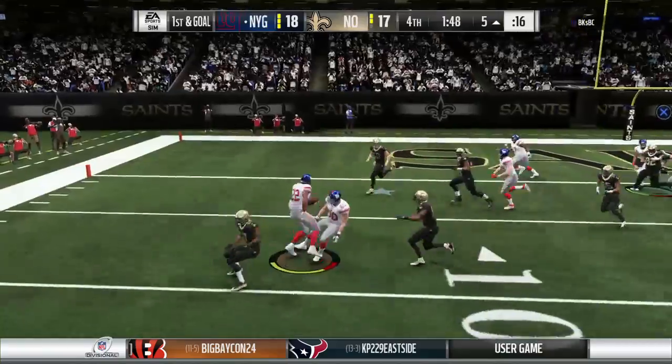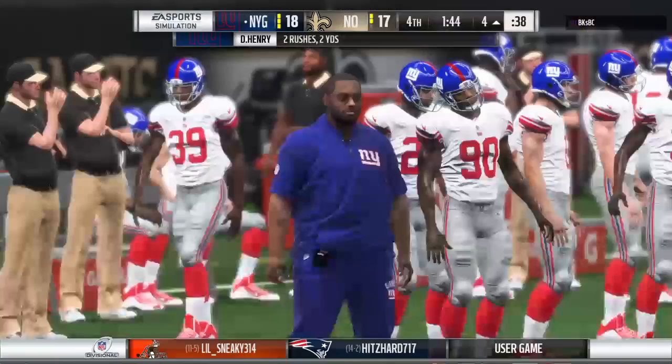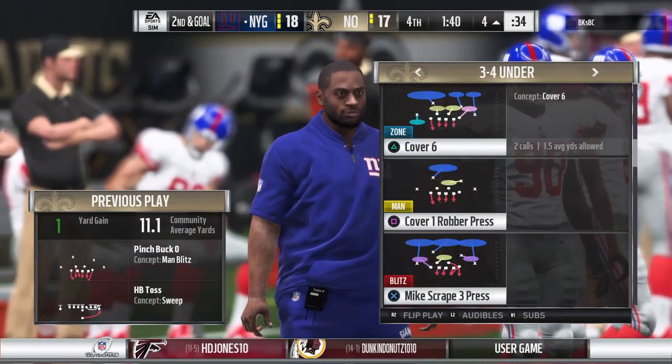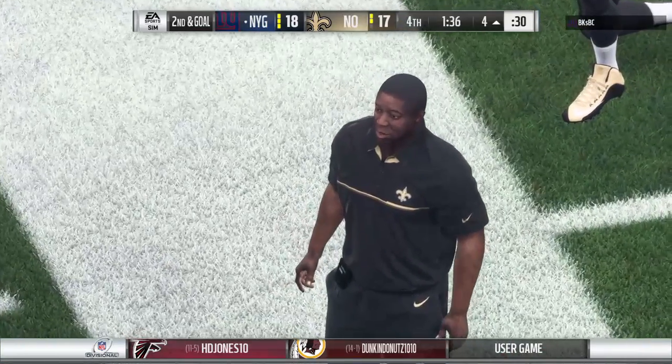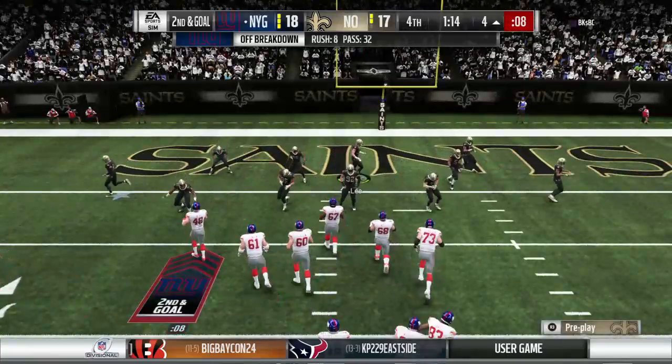They'll try and run for it with Henry, and the hole closes quickly here. He can fight only to about the 4. It's a gain of a yard, and it'll set up 2nd and goal. Well, they picked up a little bit of yardage there, and now, in this situation, should be in no hurry to run a play really fast. Let the clock wind down.